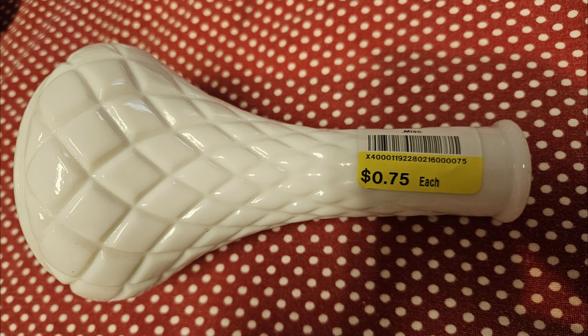It's the real small size, a 6-inch one. There are the taller ones that I get often, and matching smaller ones to those that have a more elaborate pattern on them. But I just was really surprised to see this bud vase.